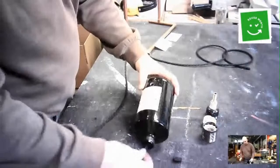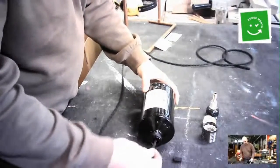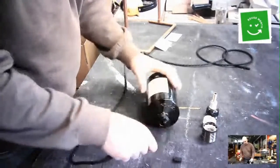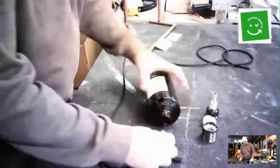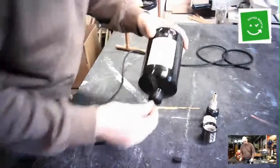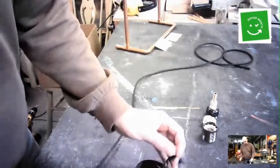You could go the other way. I'm probably being a bit awkward here, but I might end up going the other way too. It can be a bit tricky to see, especially because the bottle is dark. So now I've found the hole. Now we start coming through.